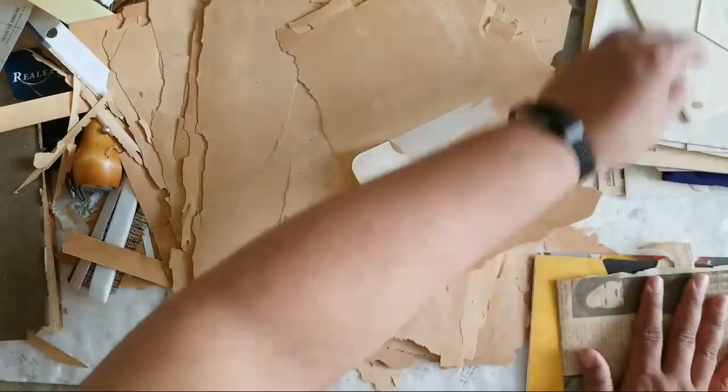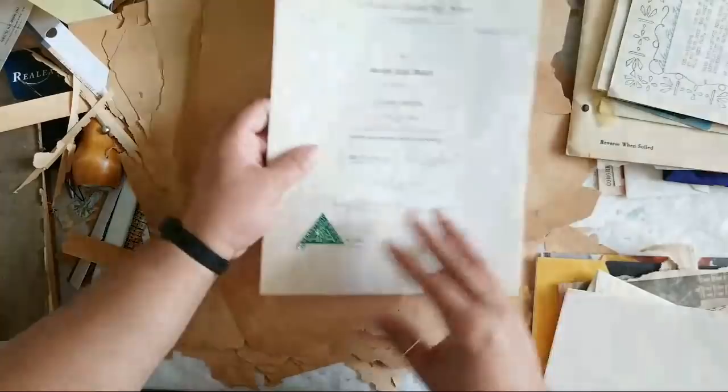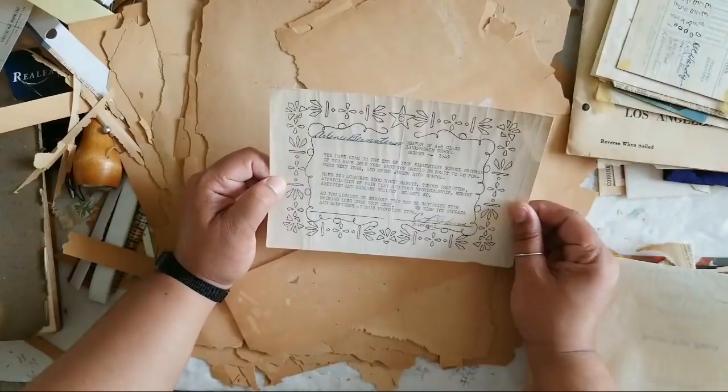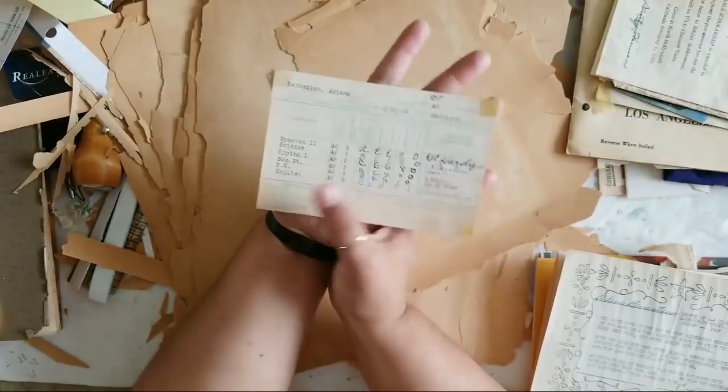This is another invitation, a reception. Service award. This is a neat sticker. So some kind of awards stuff that she got. And what is this? Member of A6 class, Linkersham School. Another report card, guys. This one's from 1952. Let's see what she was up to.